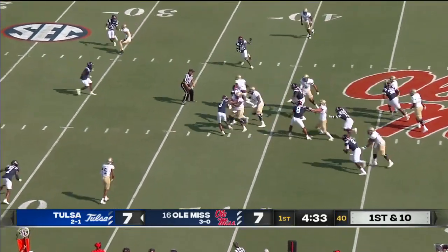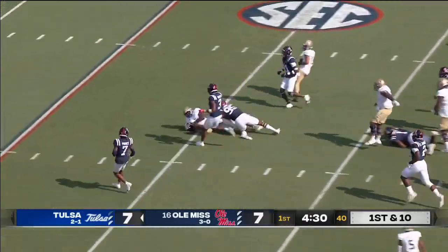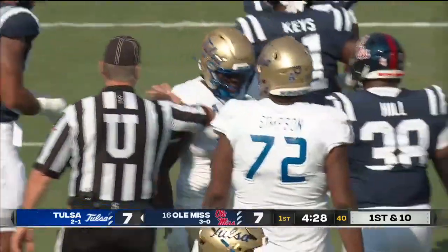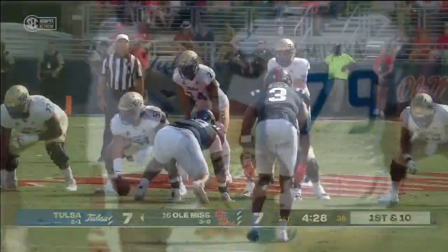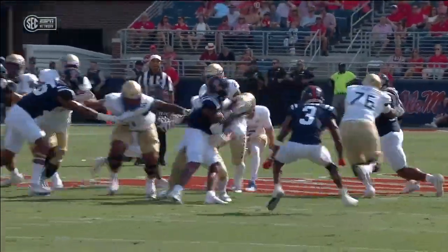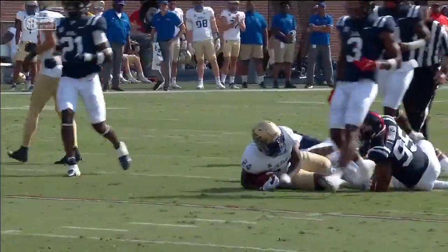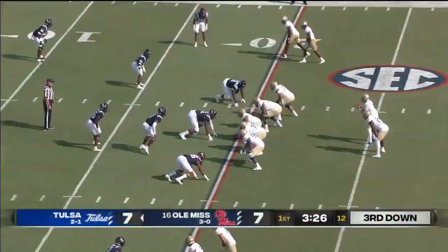They'll hand it to Anderson. Big hole up the middle. He has a first down and a whole lot more down to the 26-yard line. That is an 18-yard pickup. You get pressure off of the edge by Ole Miss, but inside, I mean, it just opened up way too much, and so those defensive tackles, they're getting up the field.